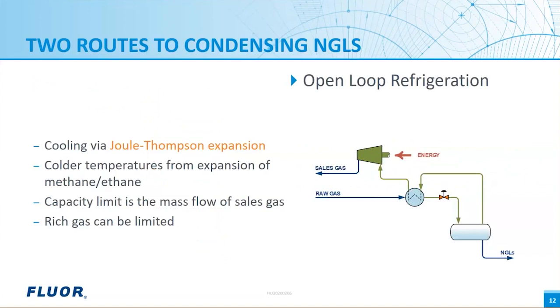Open loop refrigeration can achieve lower temperatures because you're expanding natural gas from the high feed pressure down to the separation pressure, and the expansion of methane in the raw gas provides a large part of the cooling. So open loop refrigeration is very effective if the amount of liquids removed is relatively small. That's because you're using the resulting separated sales gas as a heat sink to cool the incoming gas. It's harder to recover the cold from the separated out NGLs because in doing so, you're reducing recovery.